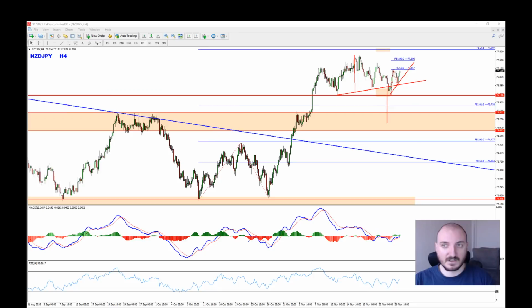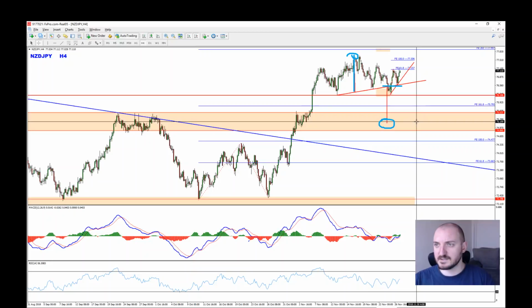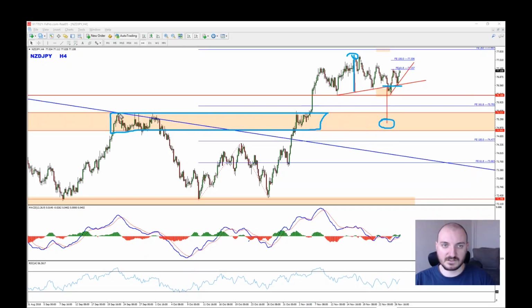And of course the target would be the duplication from the head towards the neckline. This is where the neckline was broken, so our target is approximately at 75.20 or just a few pips higher, 75.30-40 zone, because once we enter this level, as you can see, we're entering a very strong supportive zone, and that means once we get there, get ready to cash out.